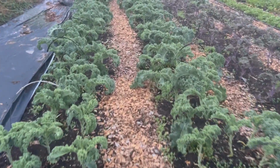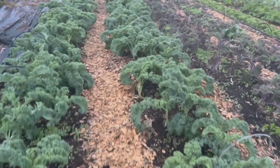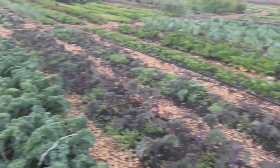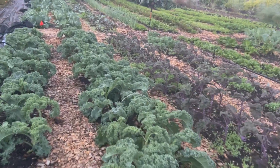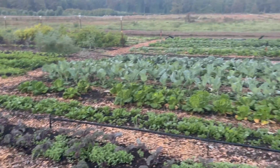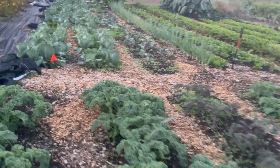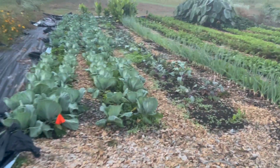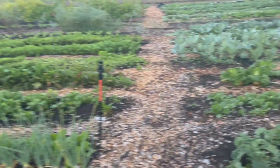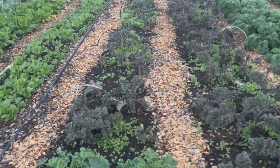The fall gardens are doing very wonderfully. We've been really happy with how these plants have been coming on. It's been kind of a tough late summer, early fall for plants, really. It's been extremely dry, very hot, but we're happy with the way this no-till, no-dig system is holding water and reducing our irrigation needs, and in general the plants have really taken off.